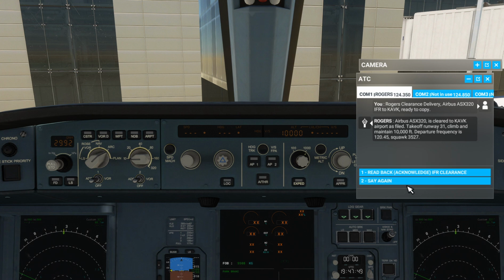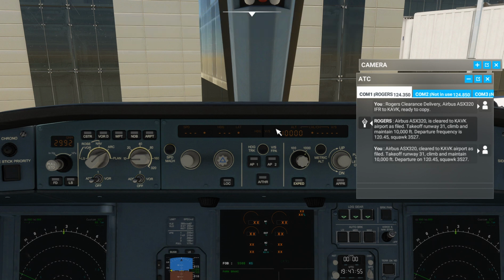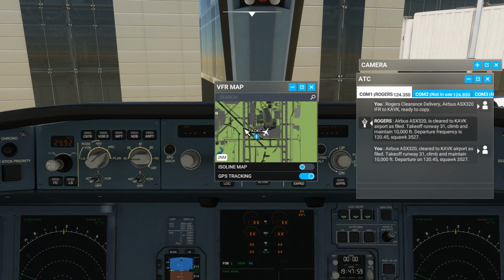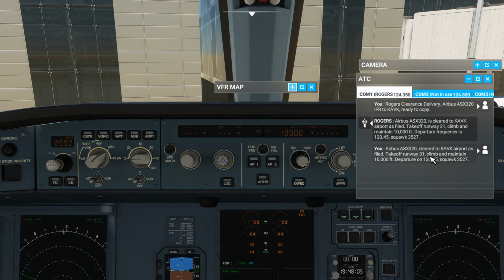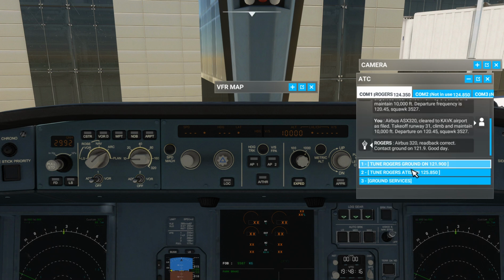Awesome. So I do believe I know exactly where we will be taxiing, which is going to be as follows. Take off runway 31, climb and maintain. Runway 31 is here. We're going to go down here. Departure on 120.45, squawk 3527. Airbus 320 read back correct. Contact ground on 121.9. 121.9.